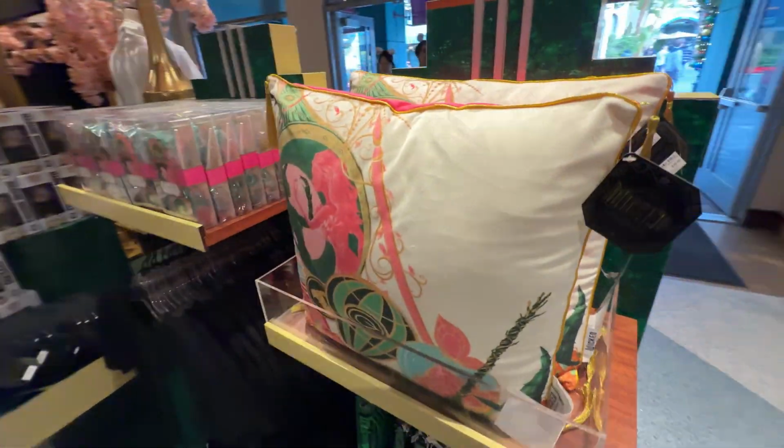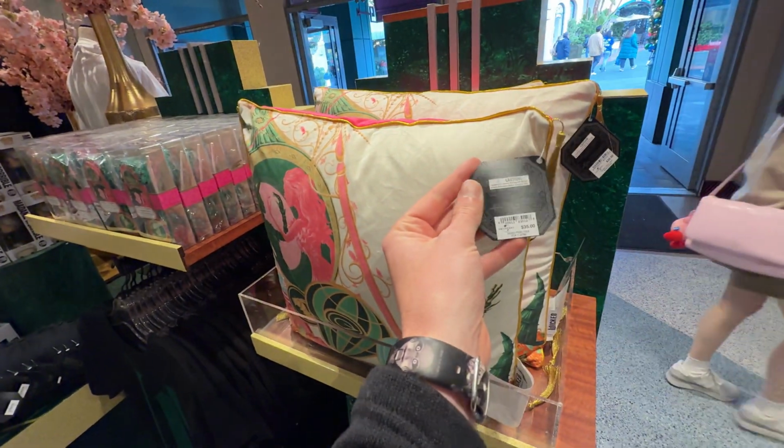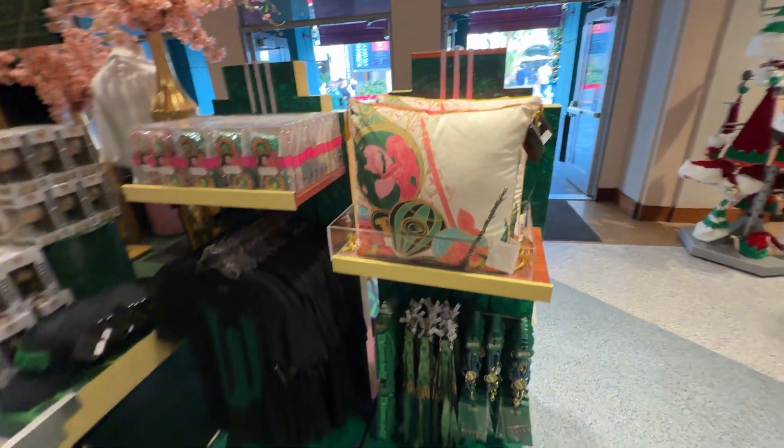I don't remember these pillows. So maybe these are new. I'm not sure. This could be a possibility. $35. So there you go.